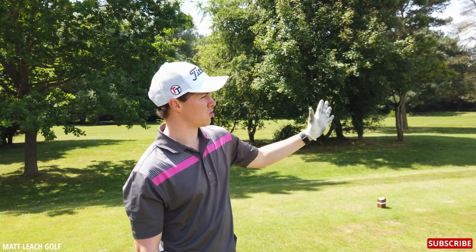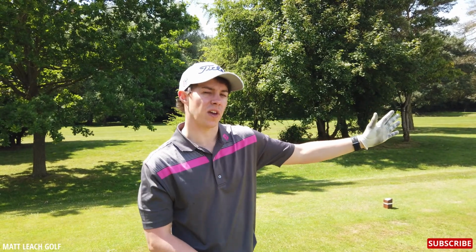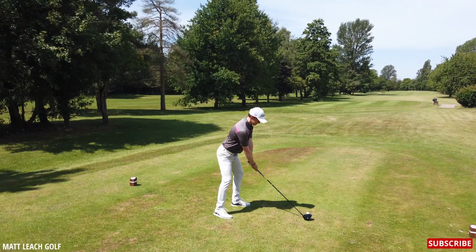If I do, what I need to try and do is kind of favour the right hand side of the fairway, because that's going to give me an opportunity to play in. If I go too far to the left, I'm just going to be blocked out by trees.